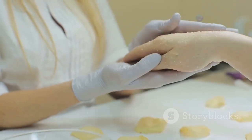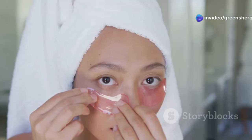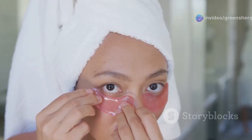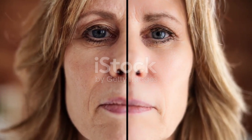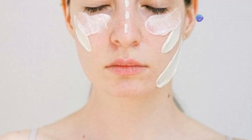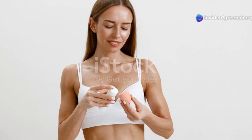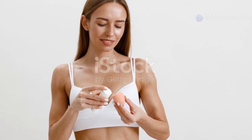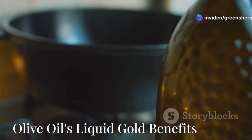Rice flour also boasts gentle exfoliating properties. Its fine texture effectively removes dead skin cells and impurities without causing irritation. This makes it suitable even for sensitive skin. Regular exfoliation with rice flour can help even out skin tone and reduce the appearance of dark spots. Furthermore, rice flour has astringent properties. This means it helps to tighten pores and control oil production. This makes it an excellent ingredient for those with oily or acne-prone skin. By absorbing excess oil and minimizing the appearance of pores, rice flour contributes to a smoother, more refined complexion.